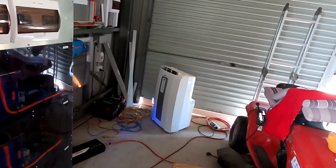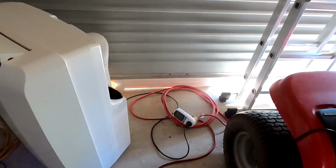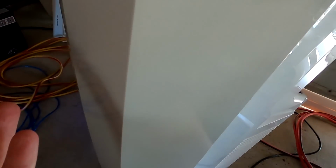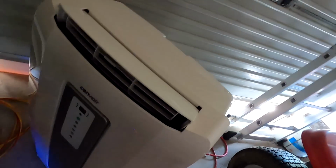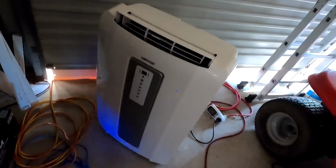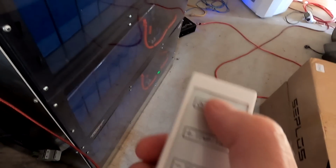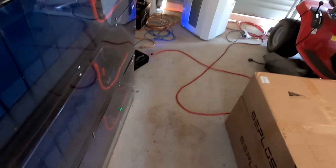Okay, so I think this concludes the first test of an active air conditioner here in the off-grid garage, cooling down the power wall and the battery shelf. The only downside I have found so far with this air conditioner is when I disconnect the power, obviously the air conditioner turns off, and when I plug it back in, it beeps, but it doesn't start anymore automatically. It won't turn on. It is now waiting for either a key press here on the control panel, or if I press the on-off button on the remote control, it turns back on again and it's all good.